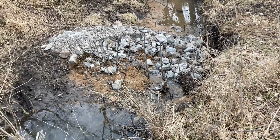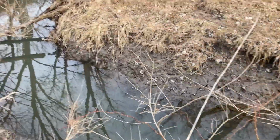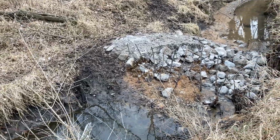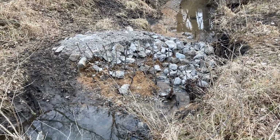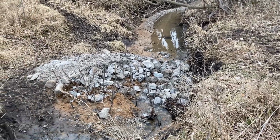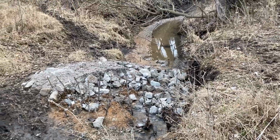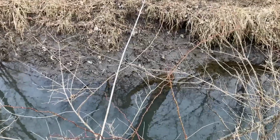And here we have dam 5. Another breach. Nice pool. That pool goes up almost to dam 4, a few hundred feet. Yep, looks like the deer were using it before it failed. And it also looks like the deer ate a lot of these willows. So just gotta patch it. We got a lot of nice sediment here. See that fresh sediment.